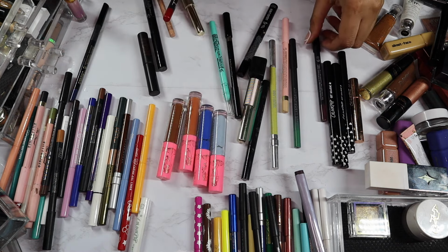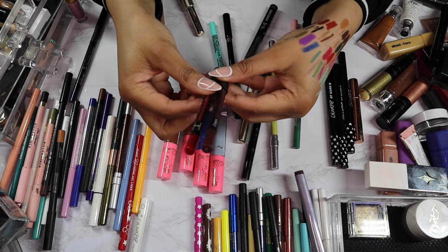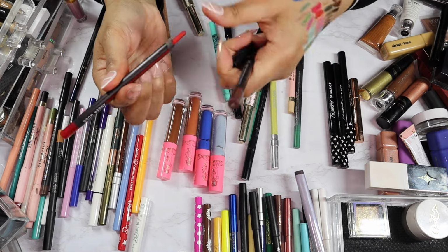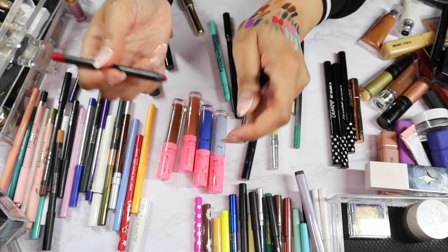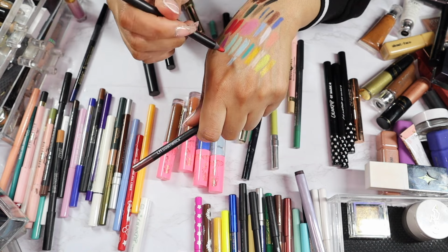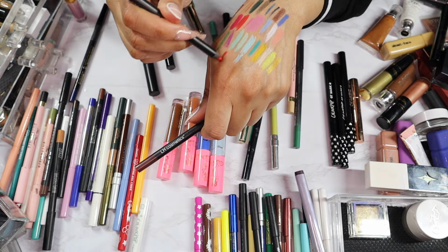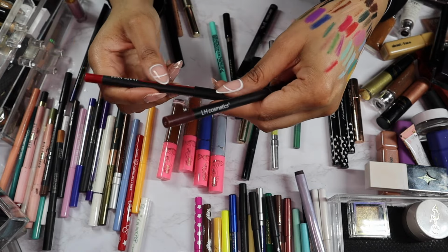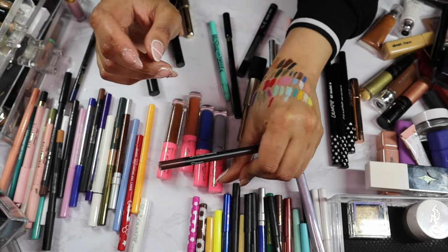All right, let's do my two Linda Hallberg. So this is the old one in the old packaging when it was still called Linda Hallberg. The component is doing that. It's very old. I might just get rid of this. I do love this tone, but yeah, I'm just going to get rid of that. This is the shade Anger Mood. I might repurchase it and get a new one because I do like it.